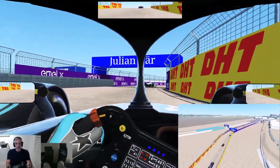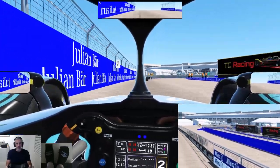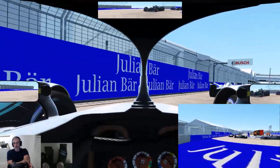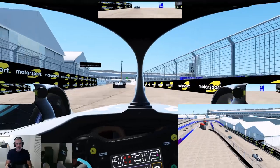Mitch has already gone to the lead. So let's at least see if we can make it a Jag 1-2 and perform better here than the team did in the actual race, which was 12th and a DNF.